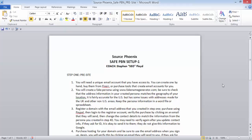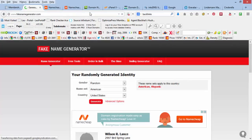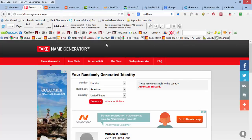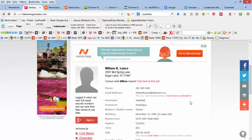All right, the next thing that we're going to do is go to a website called fakenamegenerator.com, and we're going to use this to create a persona that is going to persist throughout the rest of our creation. So fakenamegenerator.com, it's a free site. If you'd like to do these in bulk and download them, however, you do need to do the free registration. But basically what you're going to do is go through these options and choose where you would like your persona to be from. So you can choose city, state, you can choose country.